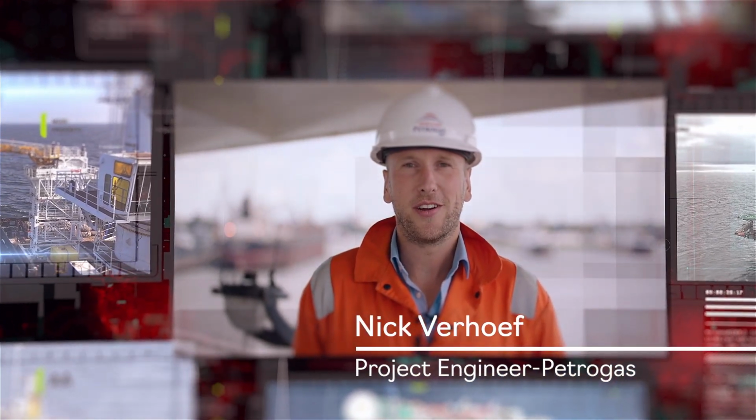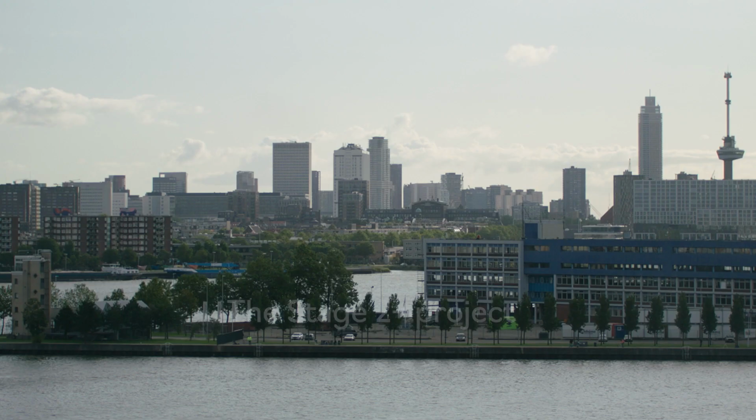I'm a project engineer for Petrogas. The A15 and B10 platforms have successfully been installed within 71 hours.